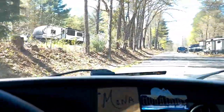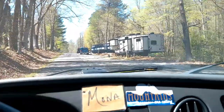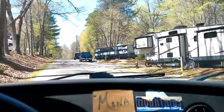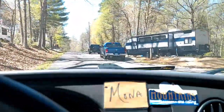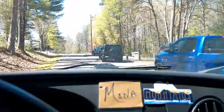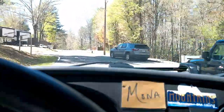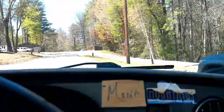Turn right on Jeswold's Road. There's my Garmin telling me which way to go because, as I said before, I completely have no sense of direction. So between Garmin and Google Maps, they keep me straight. Quarter mile, turn left. And there goes the Google Maps. I love my companions. They help me.